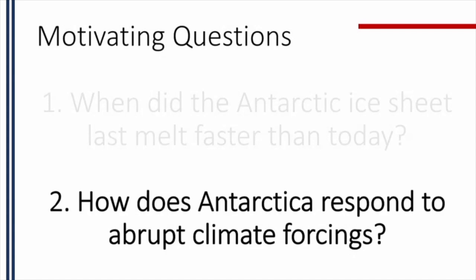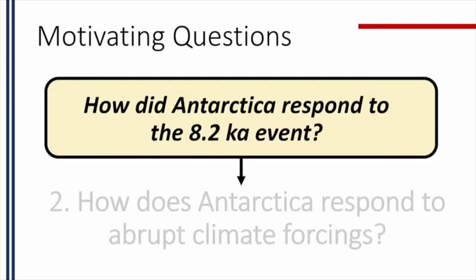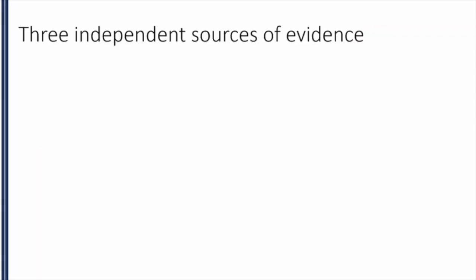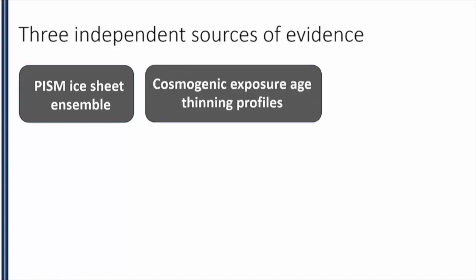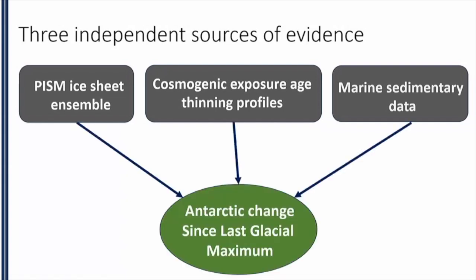Okay, so thinking about how Antarctica responds to abrupt climate forcings, maybe the question we need to be asking is, how did Antarctica respond to the 8.2 Ka event? The methods we're going to marshal to get at this question are 3 independent sources of evidence. We're going to use the parallel ice sheet model, a numerical model of ice sheet evolution, the ensemble that we used for part 1. We're going to use what are called cosmogenic nuclide exposure age thinning profiles, and I'll explain what that is. And we're going to use marine sedimentary data to get at this question of Antarctic change since the last glacial maximum.